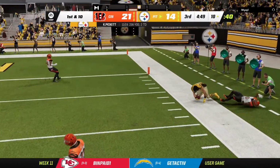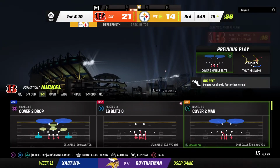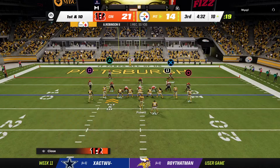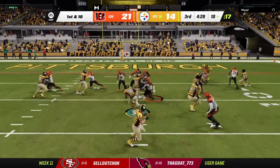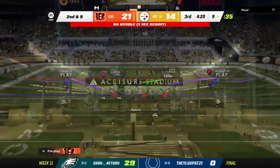Out route, and he connects with Freiermuth. And he is out of bounds right around the 10-yard line. Another nice gain, 13 yards that time, and another first down. They hand this off to Harris. And a short pickup there down to about the 9.